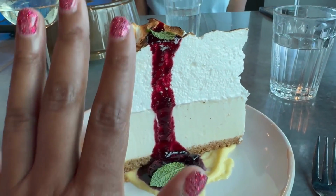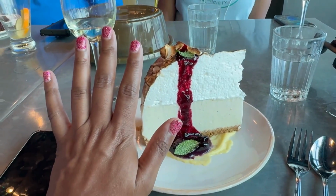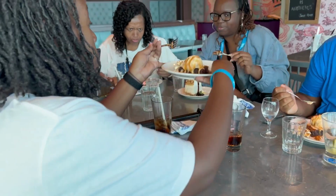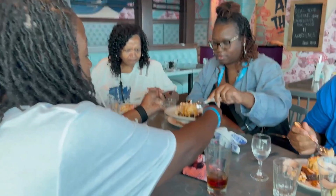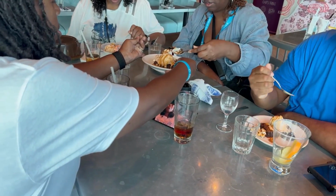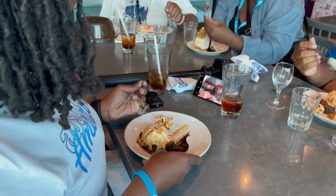Wow. For perspective, this is the size of my hand. Now I have big basketball player hands, so that might not help. You know it's good when you start passing your plate around the table. I don't even like ice cream on my dessert, but that is good.